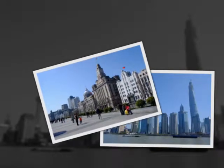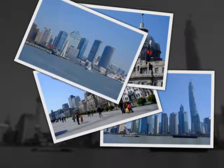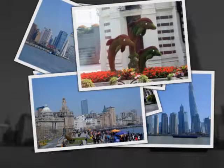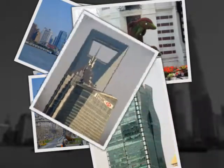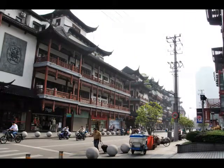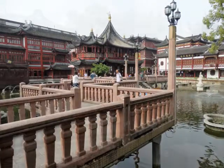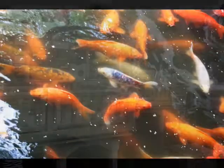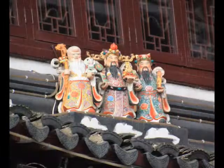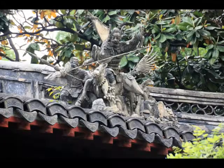The next morning was sunny, and this is what the city looks like on a clear day. We're taken to the old part of town to visit Wu Garden. We cross a zigzag bridge over a pond filled with koi. Wu Garden was commissioned during the Ming Dynasty in 1559 and took 19 years to build.